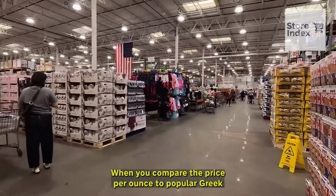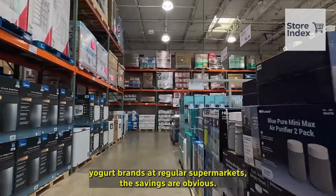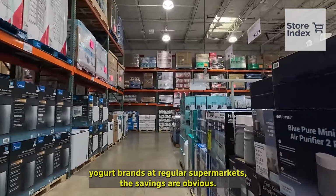When you compare the price per ounce to popular Greek yogurt brands at regular supermarkets, the savings are obvious. Often, the large container at Costco runs about half the cost of buying equivalent small cups elsewhere. To avoid waste, you can portion servings into smaller containers for the week, add fruit or nuts, and have ready-to-go snacks or light meals.